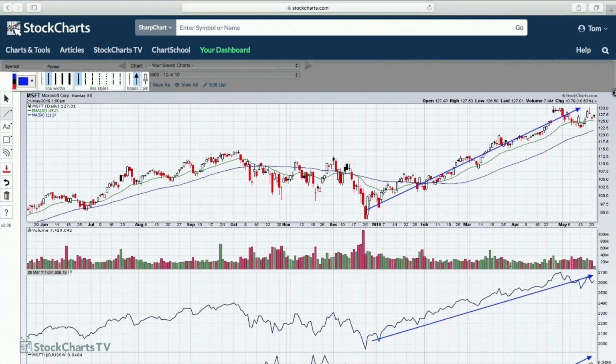Because if you've got an industry group that's outperforming, you've got a much better chance of finding a stock that outperforms. So GWW, Grainger, the one I just looked at, was the exact opposite of this. You've got a poor performing industry group, a poor stock, and it's up against resistance.